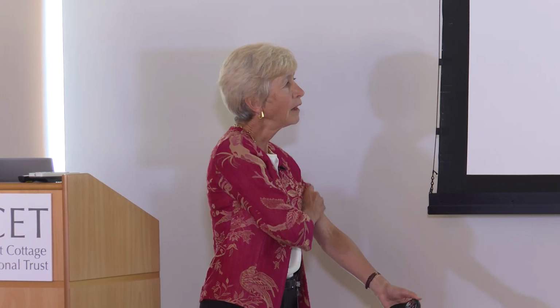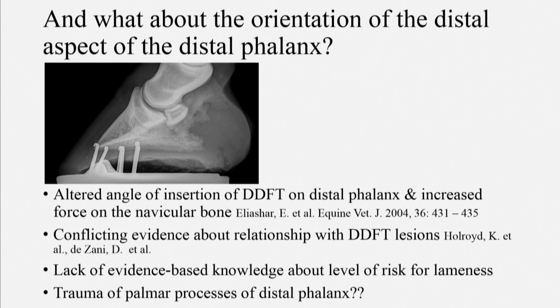Then the question that also arises is, how do we consider the significance or otherwise of the orientation of the solar border of the distal phalanx? Mariana indicated to us this morning that there is conflicting evidence about the relationship between deep digital flexor tendon lesions and a horizontal orientation of the distal phalanx. Elias Shah and co-workers showed that by increasing the angle of the distal phalanx by just 1 degree, you reduce force on the palmar aspect of the navicular bone by 4%. So they suggested that this angle of the solar margin was important with respect to the forces on both the deep digital flexor tendon and the navicular bone. But we lack evidence-based knowledge about the level of risk for future lameness.